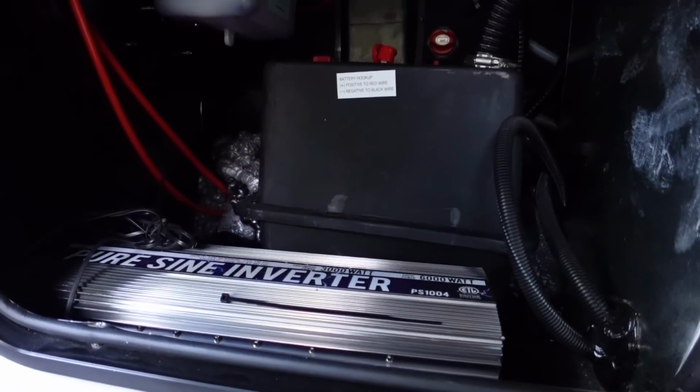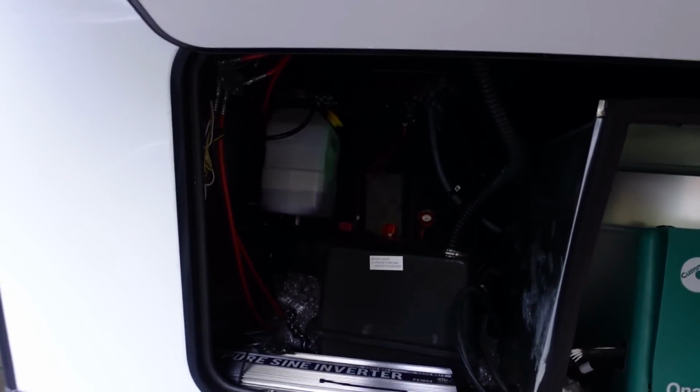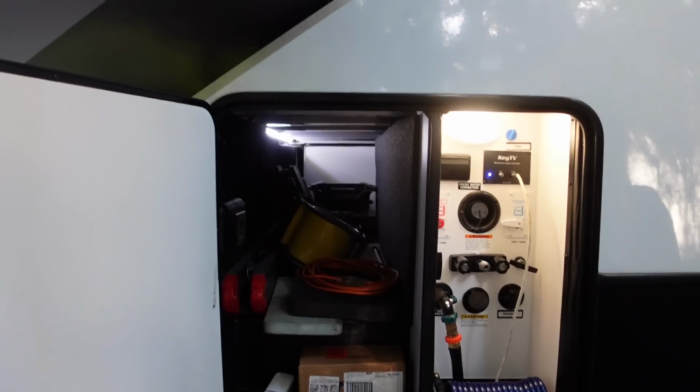Here's my next project, adding my Battleborn batteries and my inverter. That's after we get back from the first big trip. And then you've got hydraulic legs, so that's your hydraulic fluid there. So we've got the other propane tank here, and then the other side of the pass-through storage.